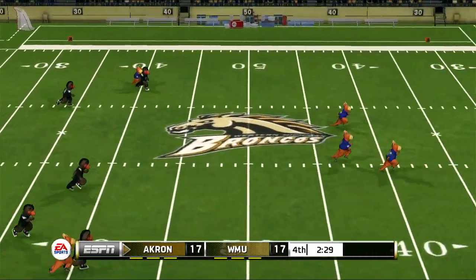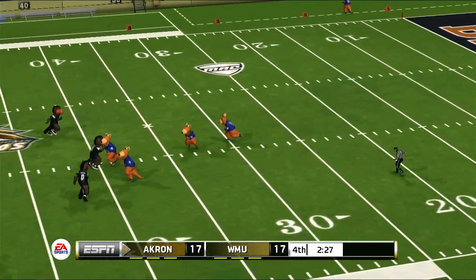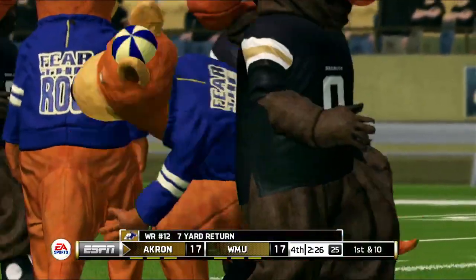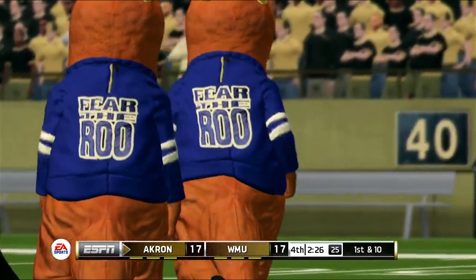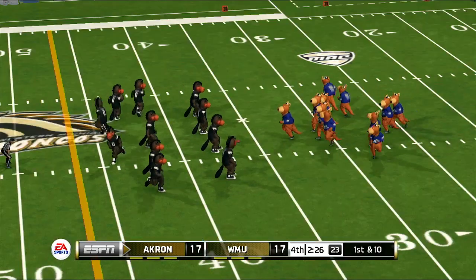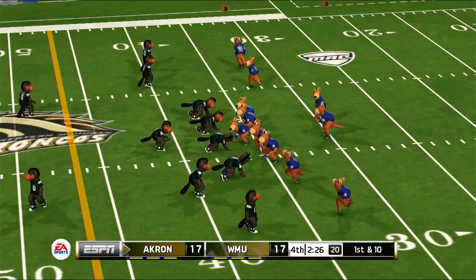It's away, and it's a booming punt. And down he goes at the 36. This is when things get a little prickly. You need your playmakers to really come through here.